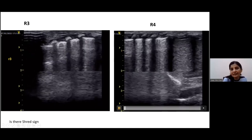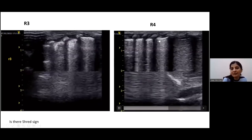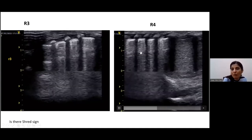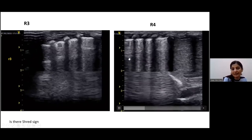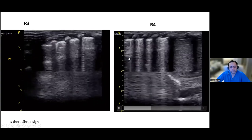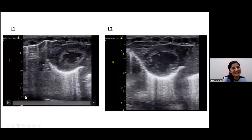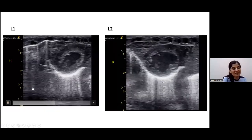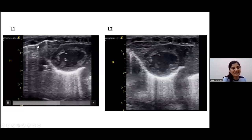And again, in R4 as well, slightly thickened pleura, but good lung sliding, more B lines coming through, but you do still have some A lines as well. On the left side, the heart keeps coming in the way, but again, good pleural sliding, do have A lines and some B lines coming through here.